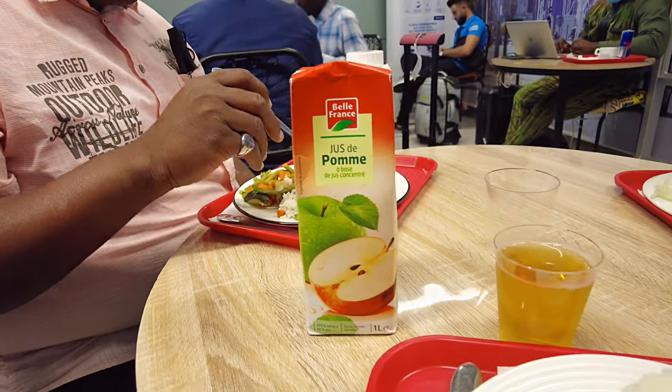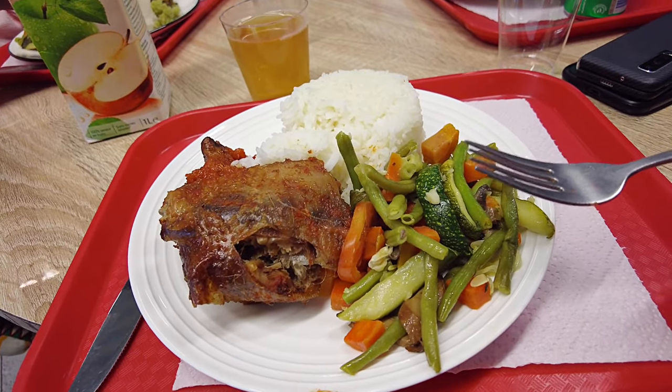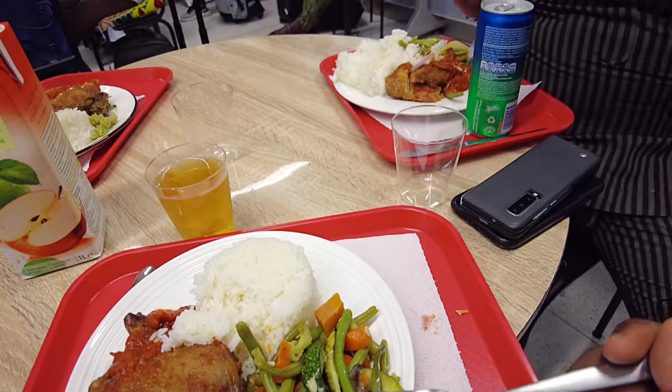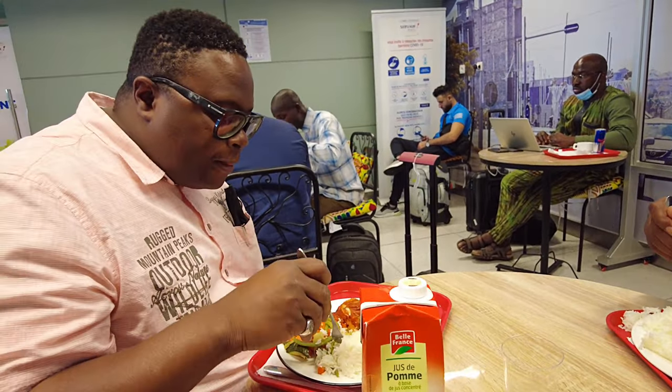Meal in Togo. Let me show you guys what we're having. Just the usual rice, vegetables and chicken. Juice.